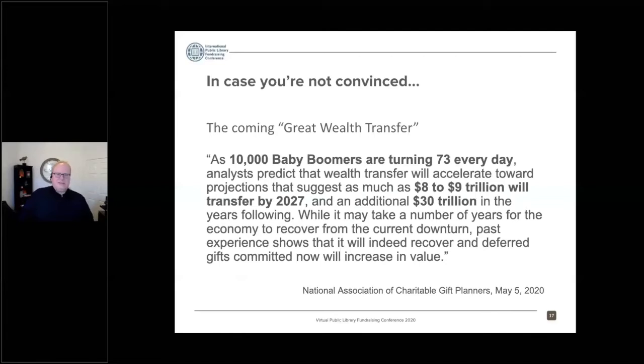One last thing here, just in case you're not convinced. So we've been talking about this wealth transfer for the last 15 years, I think, at least. But when you look at this, 10,000 baby boomers are turning 73 every day. By 2027, not far away, $8 to $9 trillion will transfer. And then an additional $30 trillion in the years after that. These are the folks that use your library. These are the folks that love you. And these are folks that would include you in their estate plan as they work through it.